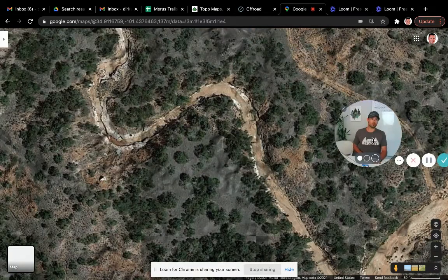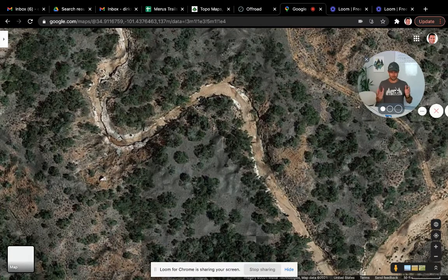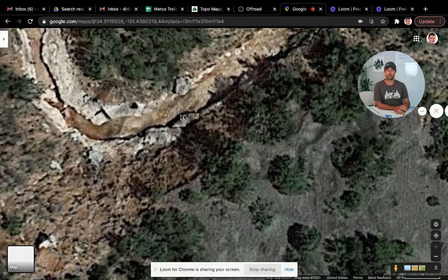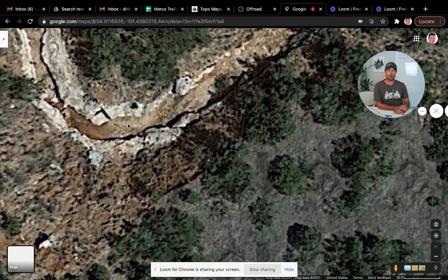A lot of this, you're going to find that sometimes you've got anything from 10-foot walls to 50, 60-foot walls on either side of this creek. All this white right here is rock. So, right off the bat, there's going to be some fun opportunities to start getting off camber on the rocks, have some ledges, things like that.